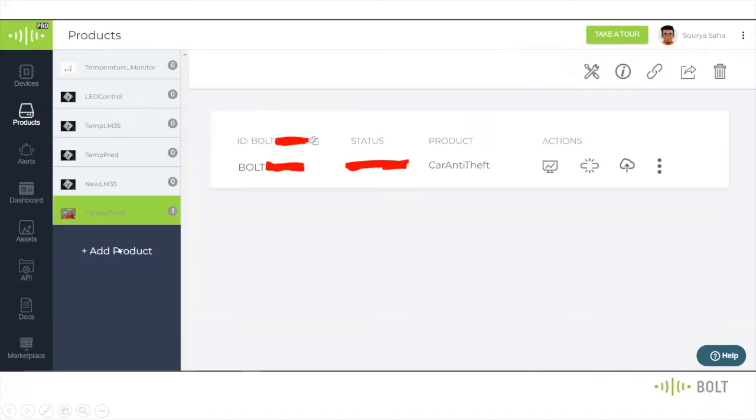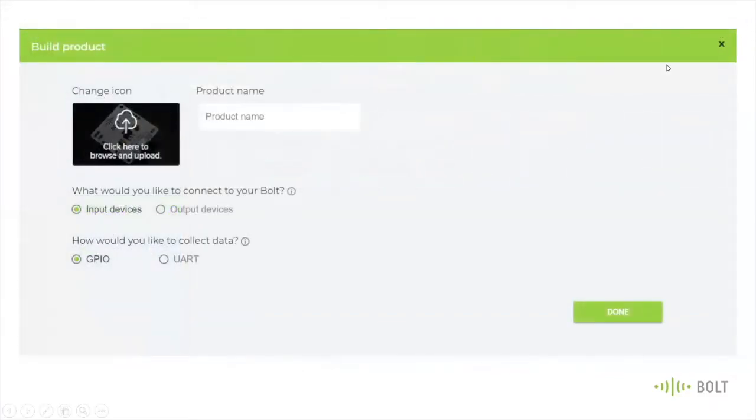After we click on add product, we get this page. This is the build product page. On the build product page, just put the name of the product, set it as an input or output device, and tell it how you want to collect the data, GPIO or UART. You can optionally upload an icon for it. After you're done, just click on this done button.